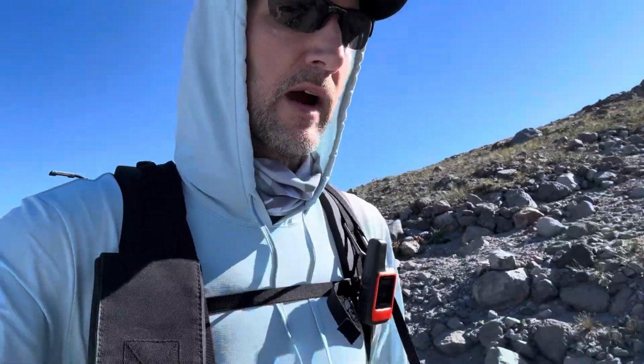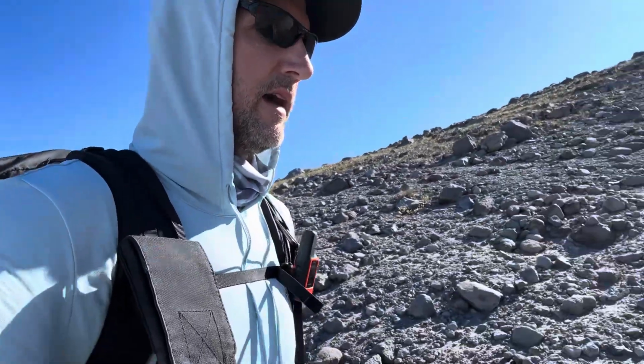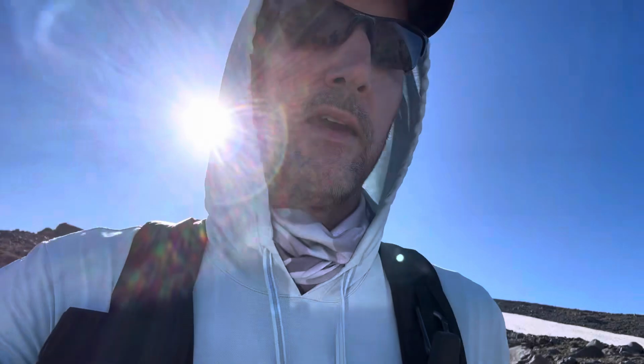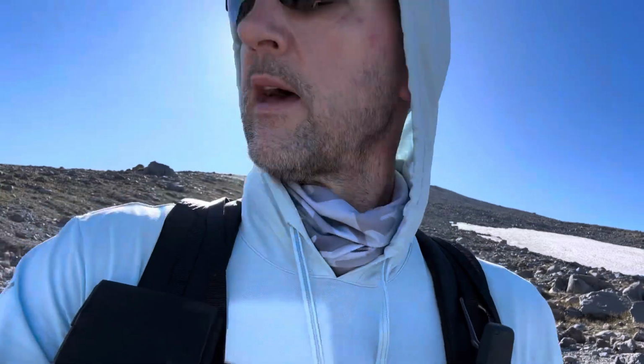There's nothing up here but rocks and dirt, and the occasional snowfield that you have to cross, and then cairns pretty much mark the route periodically, and you can kind of see all of them. There's one back behind me there. I can see another one on the horizon. So anyway, I'm on my way to Cloud Cap. Gotta book it. Want to try to get there before 5.